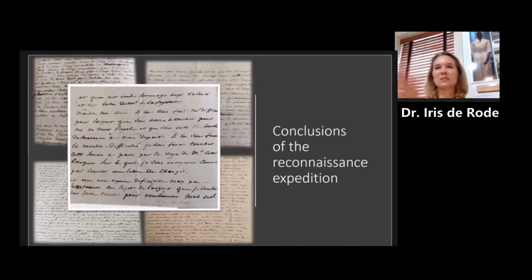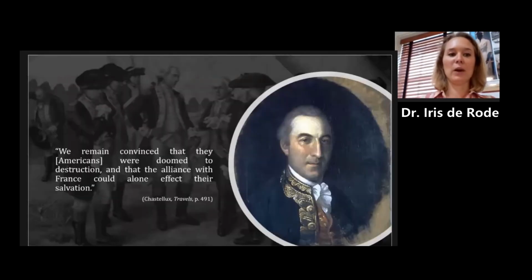There are lots of other elements that I would not necessarily explain right now too much, but one of the main pieces of advice that they would give after this reconnaissance expedition was, let's go to the south, that's where we're needed and that's where we can have success. So this whole reconnaissance expedition, as I already said, led to those studies of battlefields in order to understand the war they were in, but also led to a lot of other parts of American history as well.